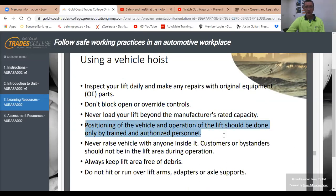Positioning of the vehicle and operation of the lift should be done only by trained and authorised personnel. If you're not sure how to operate one of those lifts, then get some training on that lift. Make sure you position the vehicle properly on that lift, because there's more than one car that's fallen off a lift because it hasn't been properly positioned.